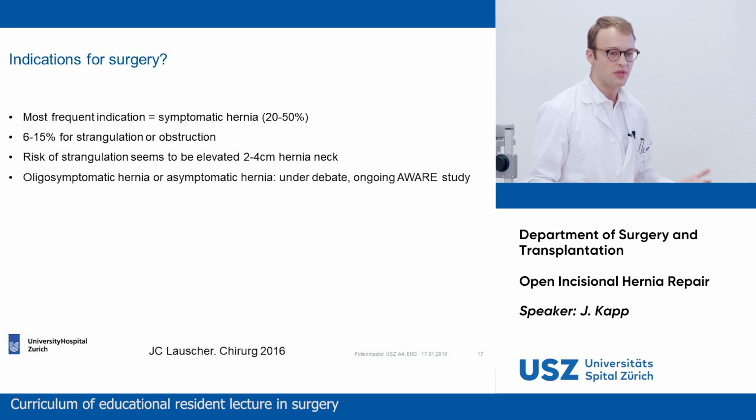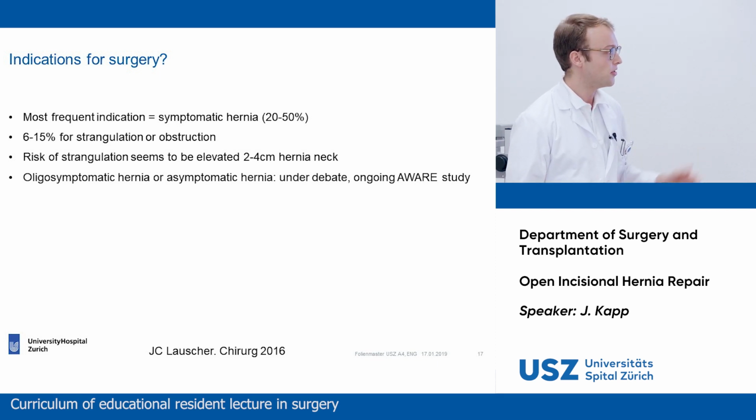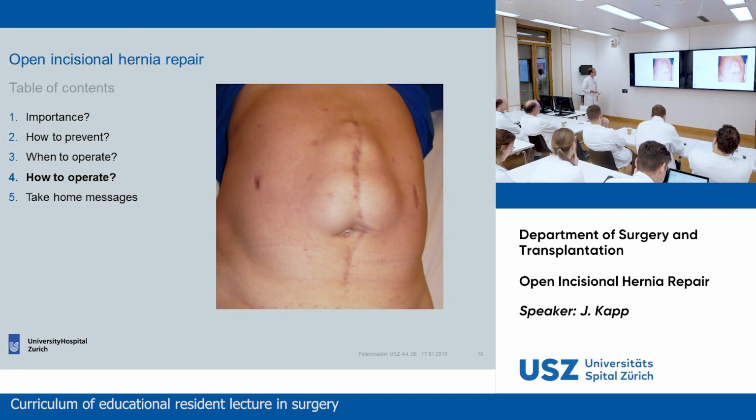And what to do with asymptomatic hernias is still not really known. It's undergoing a lot of debate at the moment, and there's a big multi-center trial called the AWARE study that's aiming to address this issue.